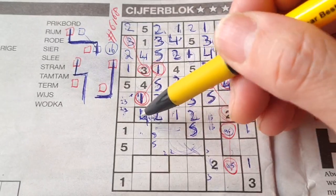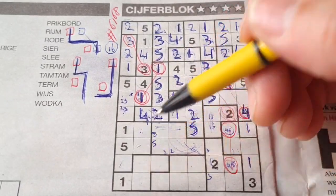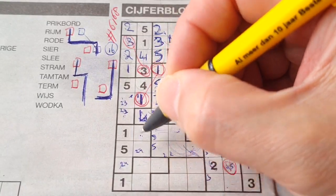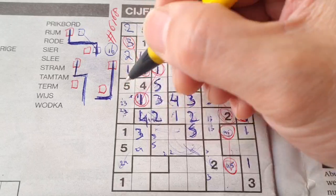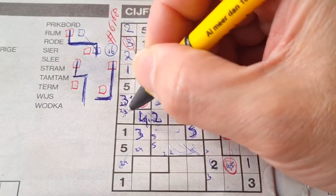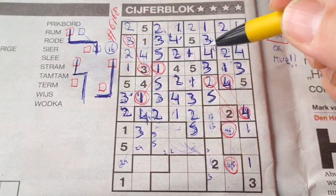This box can be a 4. So the 2 and the 4 goes in those 2 boxes as a pair. 2 and a 4. So 1 digit left in this area for number 3. Now we have 3 there. So this box can be 3 and more. That box should be a 3. And this box should be 2.